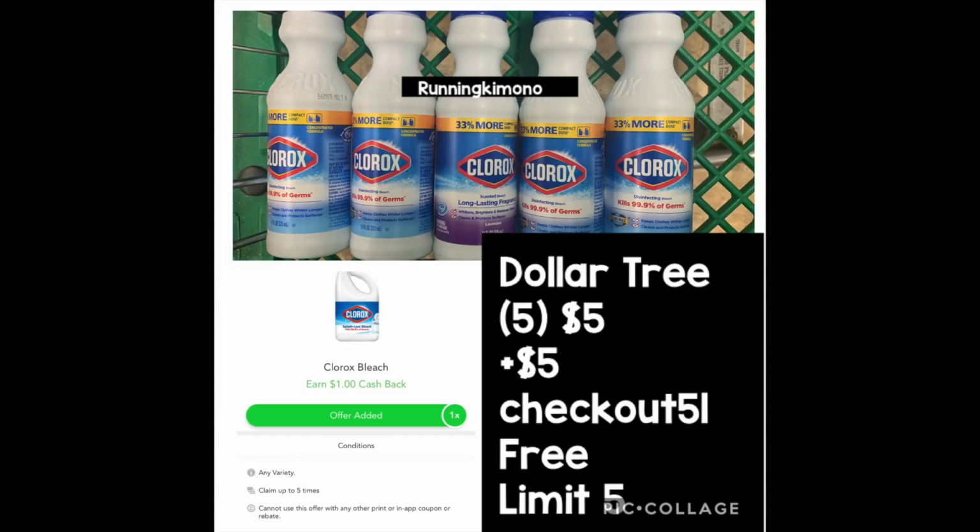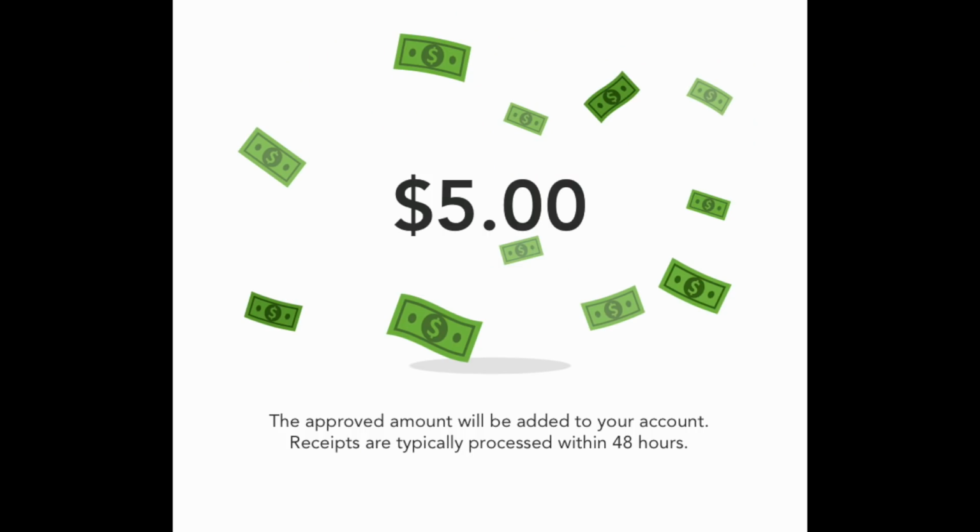So I would do this ASAP. I know a lot of you go out and about this weekend couponing, but if you could try to do this Saturday, or even if you can get out tonight. I got my $5 back right away. It says it will take up to 48 hours, but I got mine in like 15. It was really quick.